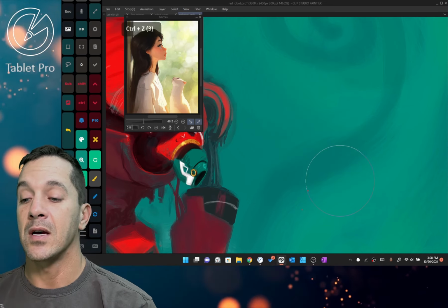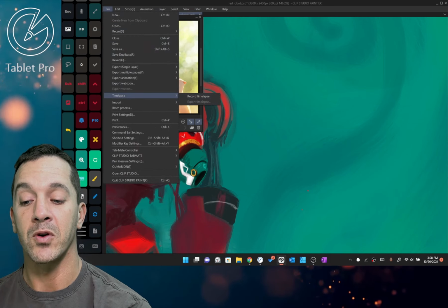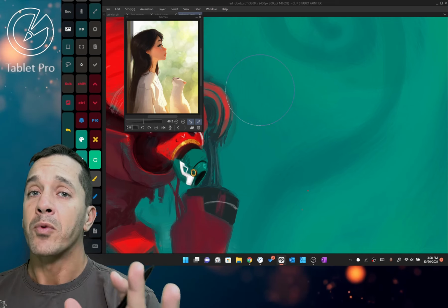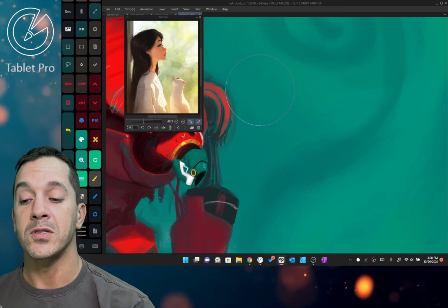You also have options for doing time lapse. So you can record a time lapse. You can do it by default. Great program. Probably my #1 choice for most artists.